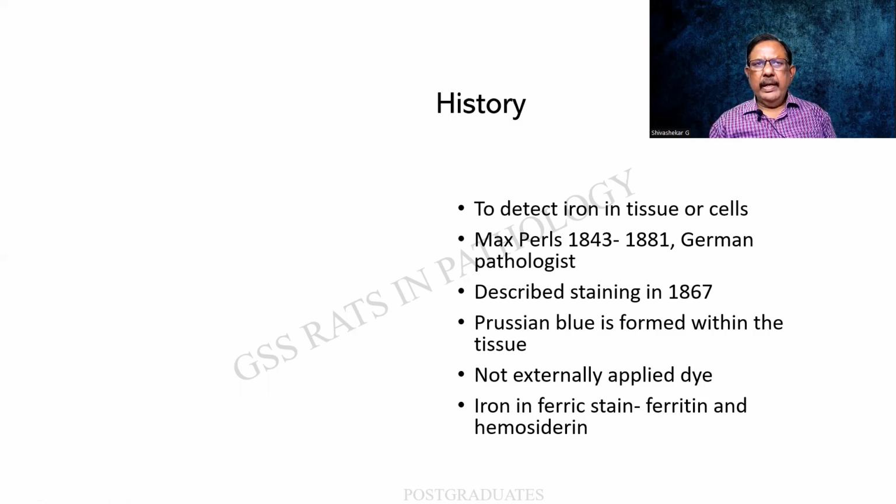Normally you find that Alcian blue, it is being applied from outside and the cells take it up. On the contrary, here it is not the application but the production rather within the tissue. The iron in the ferric stain and ferritin as well as the hemochromatosis take up this stain.